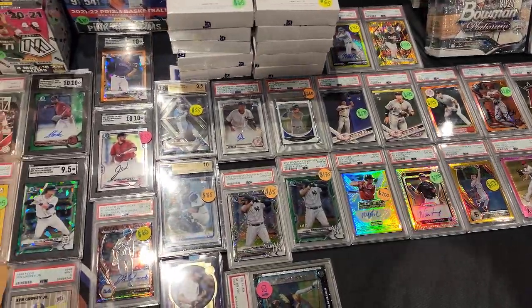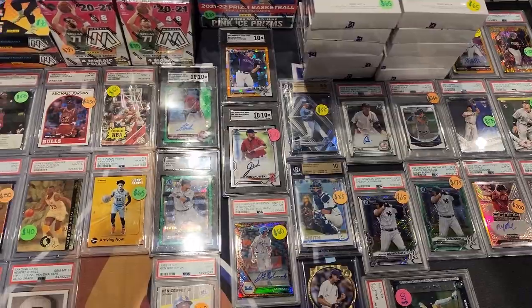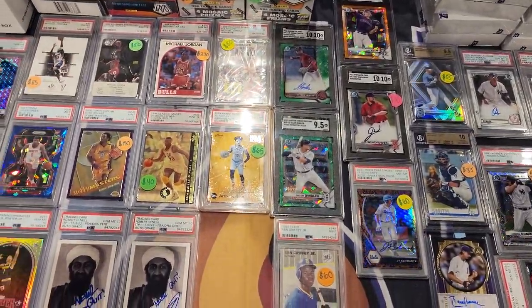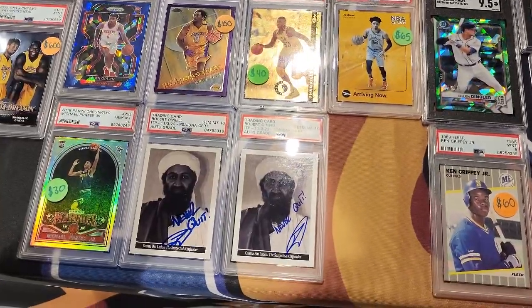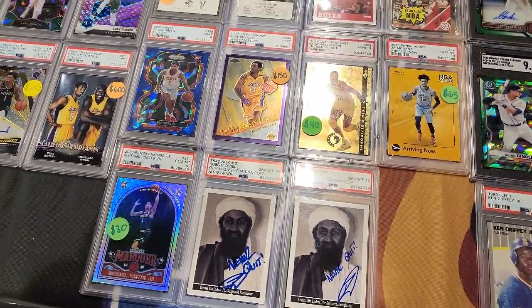I also did not purchase any cards at this show. I've kind of gotten to the point I'm getting really picky. If there's not anything that I really want, then I'm not going to spend my money on it. So I still enjoyed it, and I want to give you some of the sights and sounds. I know you guys like that.